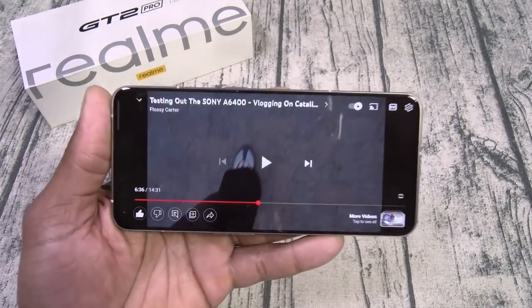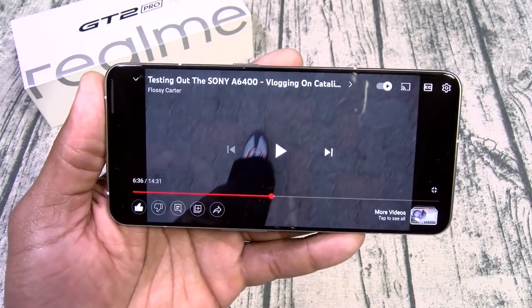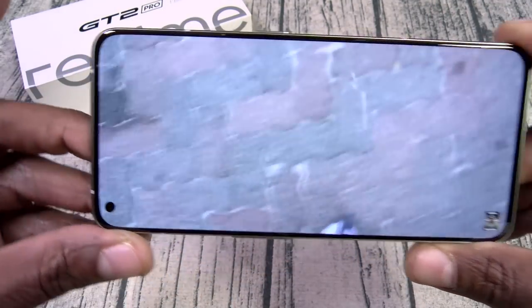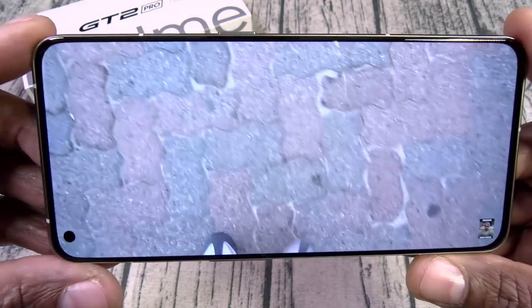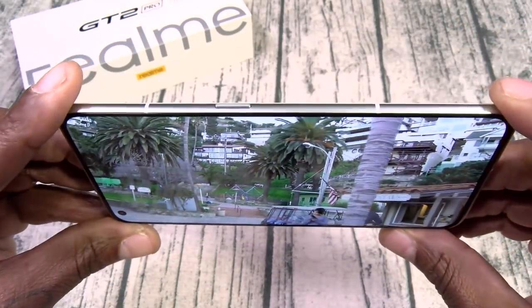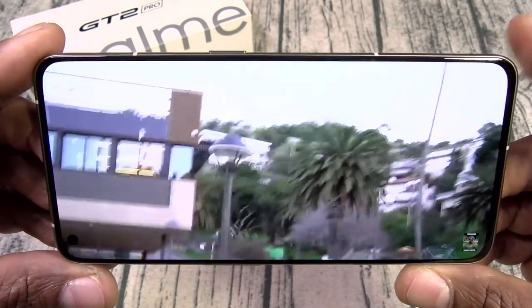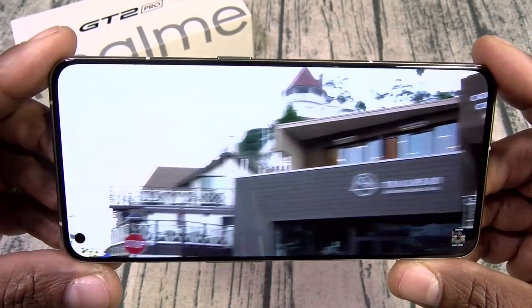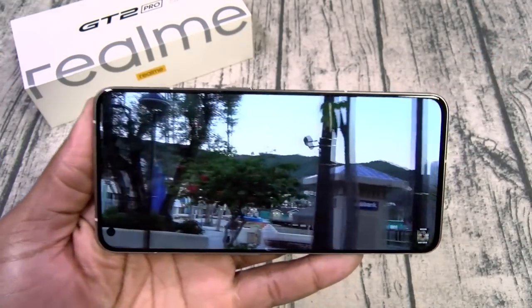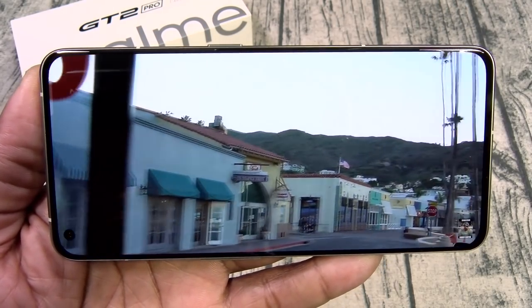Now, here's one of my favorite features of this phone, the display. All right, this display is truly beautiful. Watch this. Basically bezel-less. Excellent viewing angles. Nice amount of nits with the brightness. This is what it's gonna look like when you're watching your videos. Beautiful.